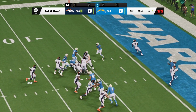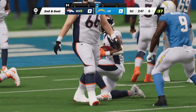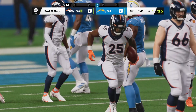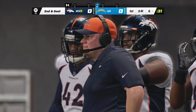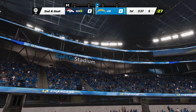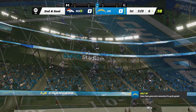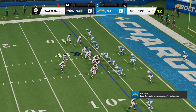1st and goal, Melvin Gordon. And he'll be stopped just outside the 5 at the 6. Give him 2 yards on that one. 2nd and goal now. The yards may start getting a little tougher to come by down here near the goal line. That's good work defensively there on 1st down, holding them to a short gain. The 6-yard line, the line of scrimmage on 2nd and goal.